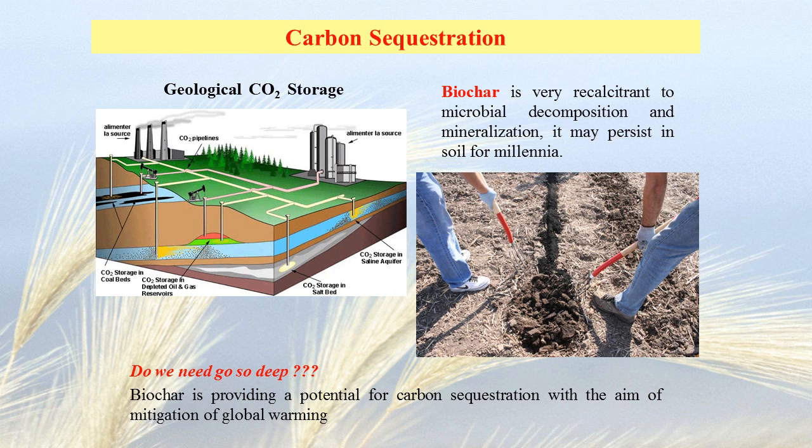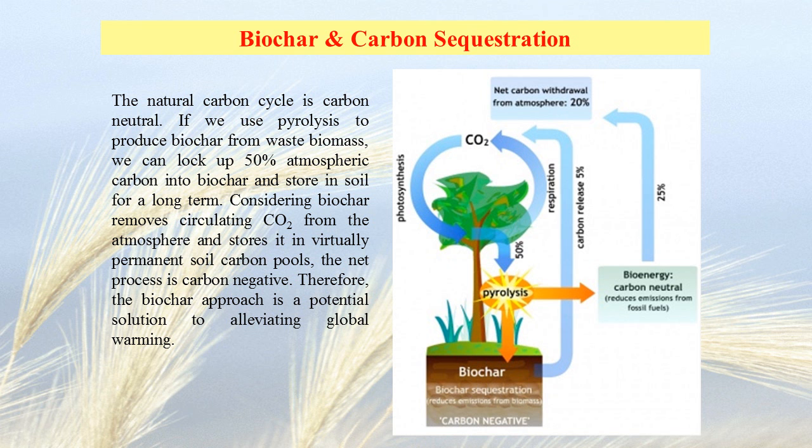Actually, biochar is designed for carbon sequestration because biochar is very recalcitrant to degradation. So biochar can persist in the soil for 1,000 years. If we use pyrolysis to convert the waste biomass to biochar and store it, we can lock the atmospheric carbon in the charcoal and install it in the soil for the long term. So the whole process is carbon negative.